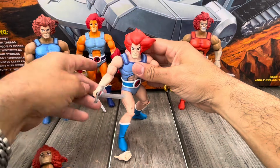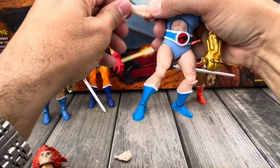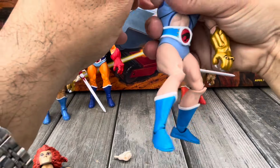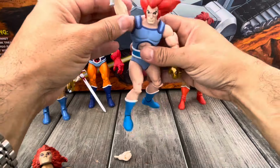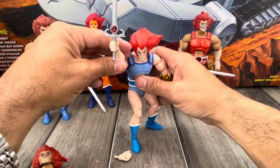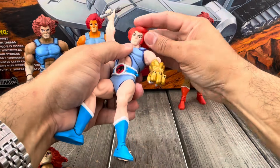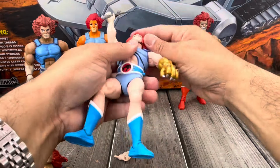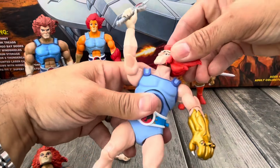I'm trying to do that right now, but that's a plus, as far as the articulation goes, because people have been asking for more articulation on their Thundercats figures, and I feel maybe that's also why they were giving us this new one to mess with, as well as to start a new era for Thundercats fans or those who want a figure of them.